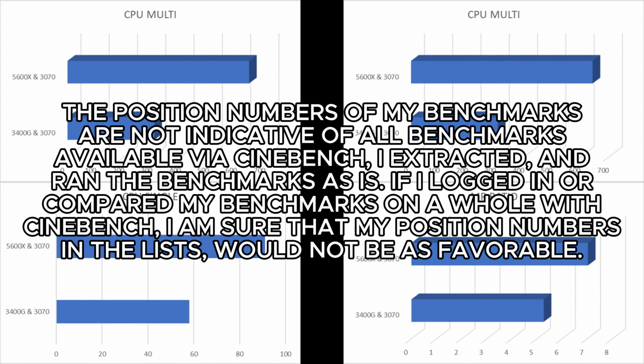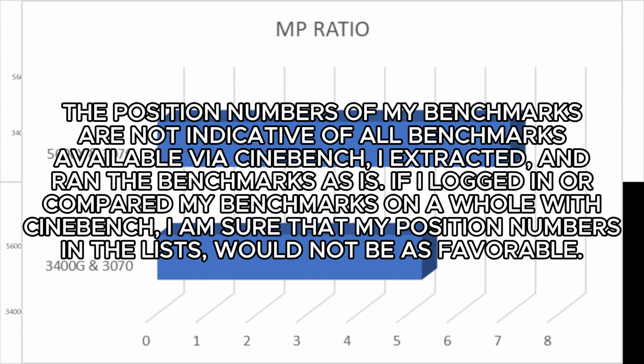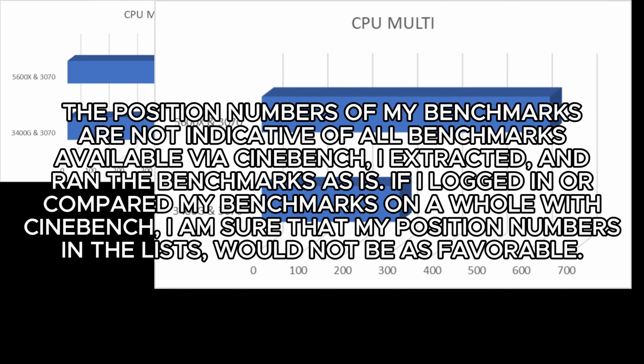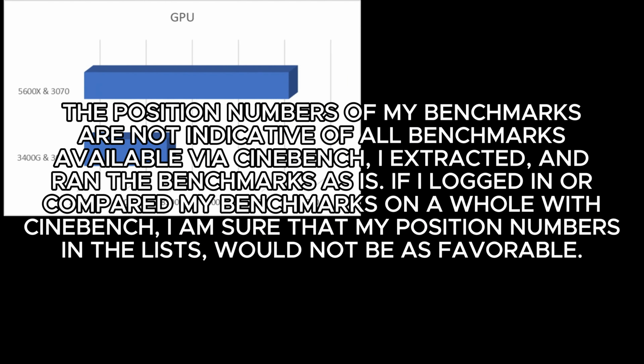The position numbers of my benchmarks are not indicative of all benchmarks available via Cinebench. I extracted and ran the benchmarks as is. If I logged in or compared my benchmarks on a whole with Cinebench, I am sure that my position numbers in the lists would not be as favorable.